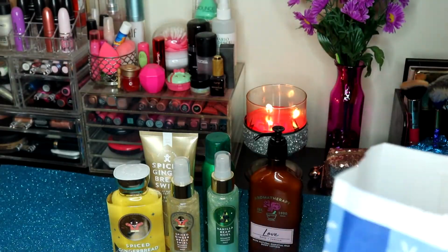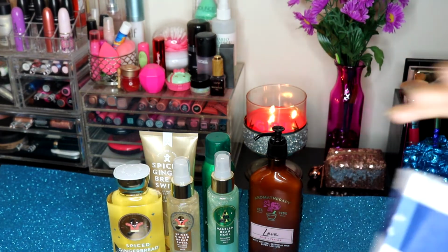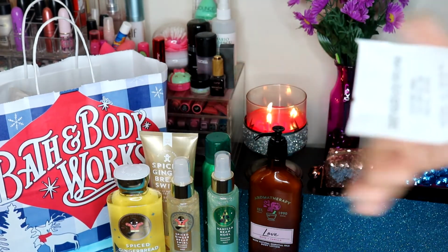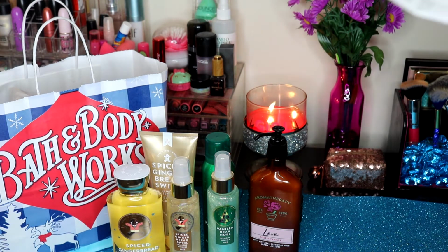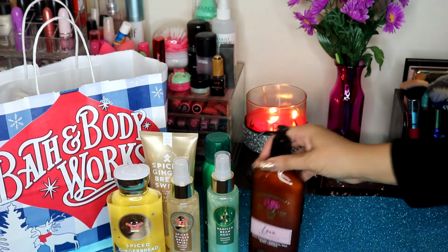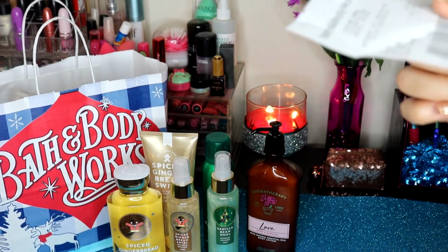As far as what I spent on all this, we don't need to talk about that. I know some people like to know, but I told you, it's buy 3 get 2 free. I got my husband some too, but that's not in here. I already gave it to him. But like this Vanilla Rose, this was $13.50.